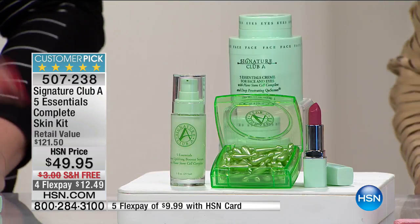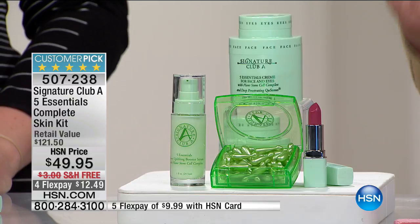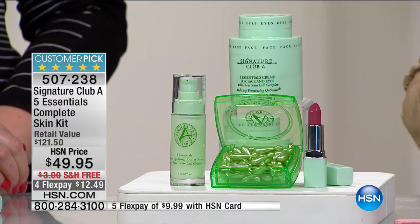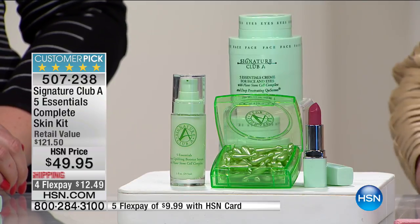Now everybody is asking us, how do we get the retinol capsules? How do we get the super booster and the lipstick? I decided to give you one super deal for spring. Now, I want everyone to understand what your retinol capsules do, because instantly they'll fill every wrinkle on your face, make your skin look smooth temporarily for the day. Then long-term what they do is, let me show you.